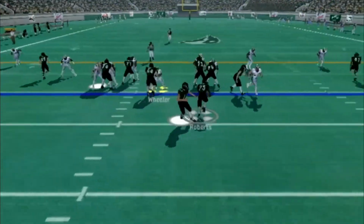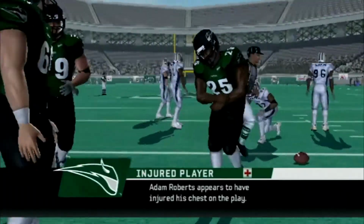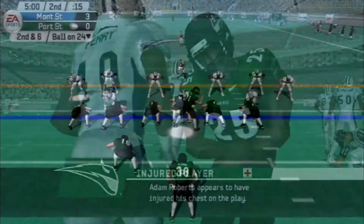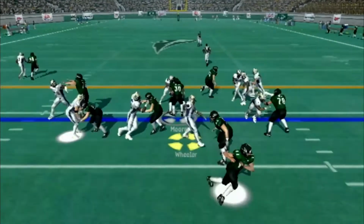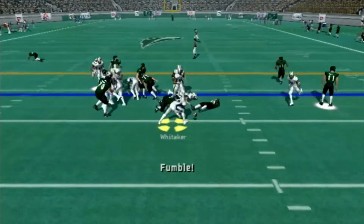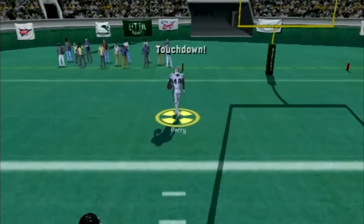Probably the last play of the quarter now. Roberts is going to take that to the right side, and he's slow to get up, grabbing at his chest. And so now the backup, David Moore, is going to be their running back. They're going to give it to him here, and he lost the football. It's on the ground. Picked up by Darren Perry, who forced the fumble.